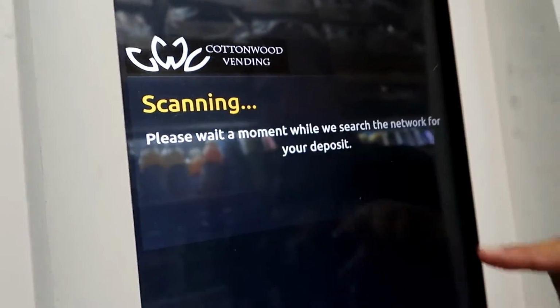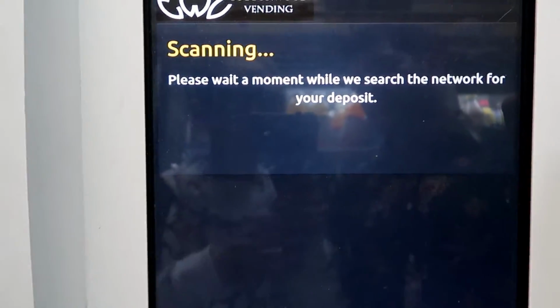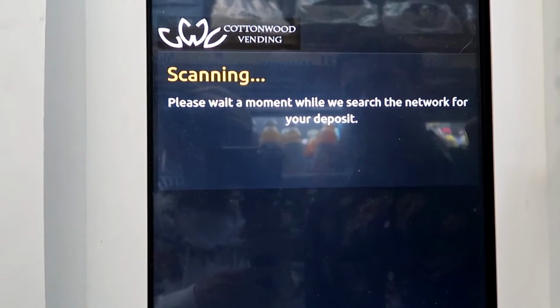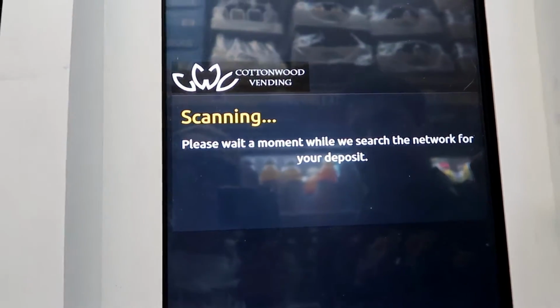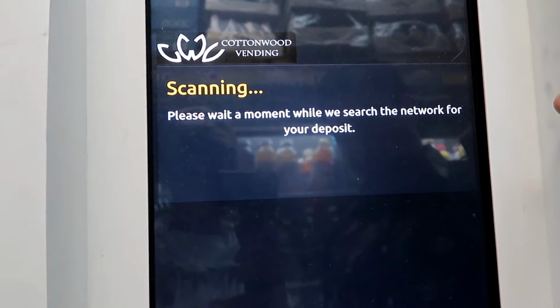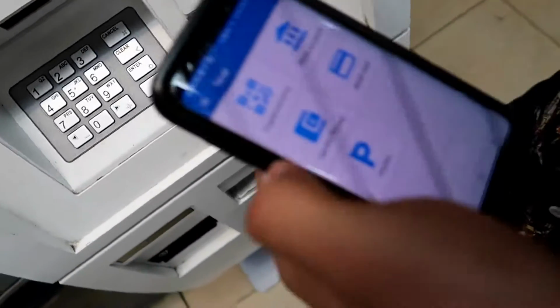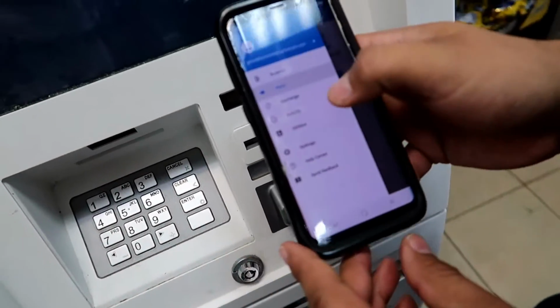Click it, and then now you just have to wait for that text message to be sent to your phone, letting you know that the confirmation has gone through and you can actually get your money out. So this process is super fast, guys, so it works very well. Especially if you're just getting into cryptocurrency, this is a nice way to get into it. Again, get cash fast. You can use it for other things.